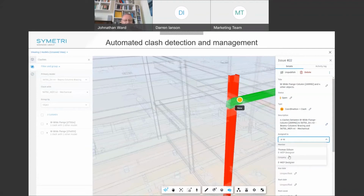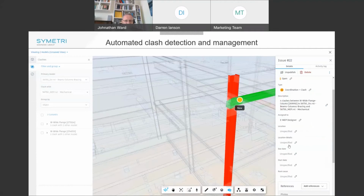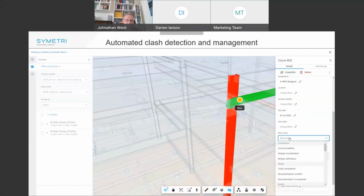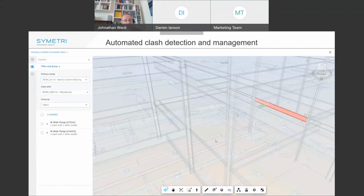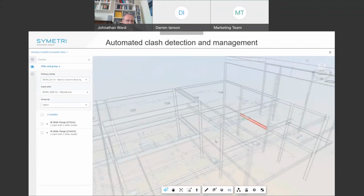Obviously the most important thing here is that we can assign this issue to a particular person. I'm in fact assigning it to a company. That means I'm not waiting on one person to respond. Anyone who is a member of that company within the BIM 360 environment will be able to respond. We can add location details if those are being configured. Also, rather importantly, we can add a date by which we require an answer. I'm also adding in the root cause, and highlighting that a screenshot is automatically captured for these. We can add additional references as well. Later on down the design stages, we may want to include photographs from site, and we can do that on the fly from mobile devices.